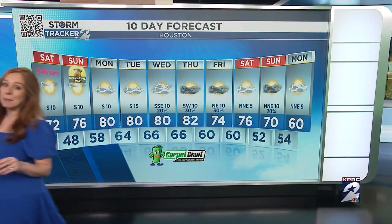Speaking of a warm up, by Monday, right? That does not happen often. Right, overnights in the mid to high 40s. A little jacket in the morning. Oh, we're set, you guys. It'll be amazing. Thank you, Caroline.